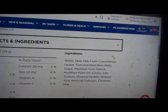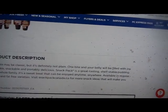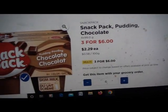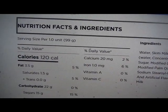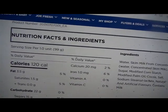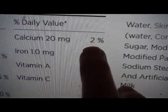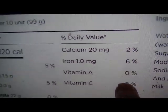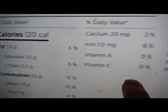Okay, now look at this. This is what I mean. Okay, so which one is this? This one is snack pack pudding chocolate. Now it's going to have a bit more calories because of the cocoa. But you got to be careful with cocoa, right? Because it can create seizures for some people if you eat too much chocolate or cocoa. And it has a bit more nutrients because of the cocoa. Okay? And a little higher in calories because of the cocoa.